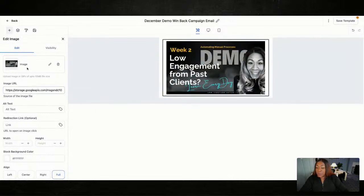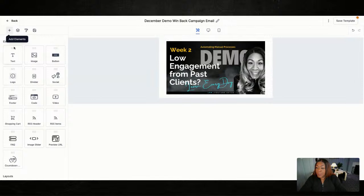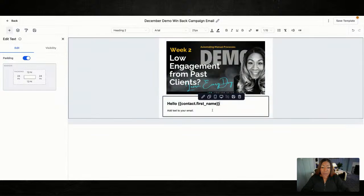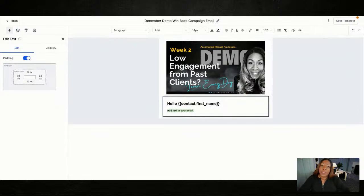Okay. Now we're going to put in the body of our email. So we're going to add here some text. Hello. And then let's put a custom value in there. We talked about this in the very beginning, how we use custom values quite a bit here in the platform to be able to give that personal touch. So remember, we said we're going to send automated but personal messages. So we're going to do that here.